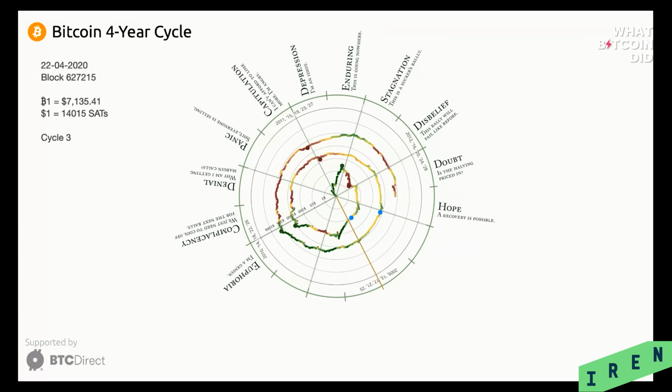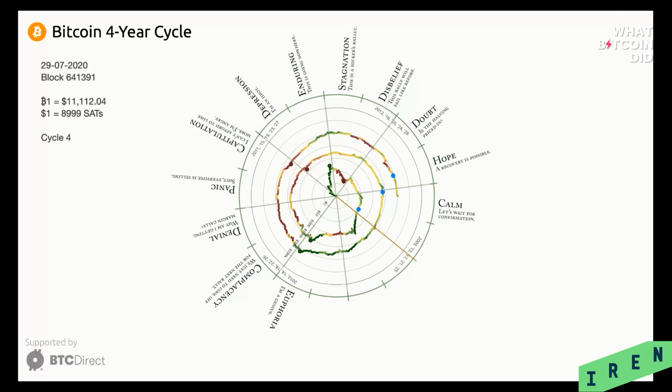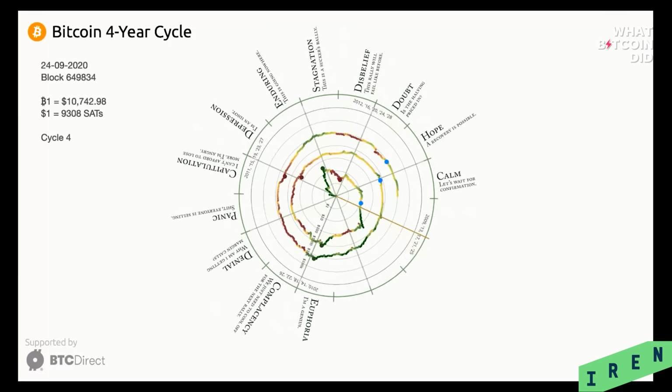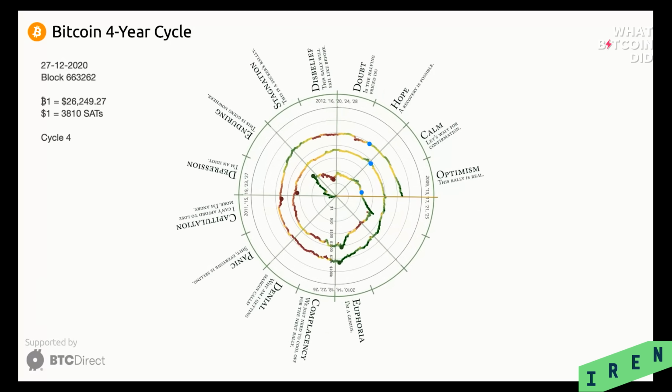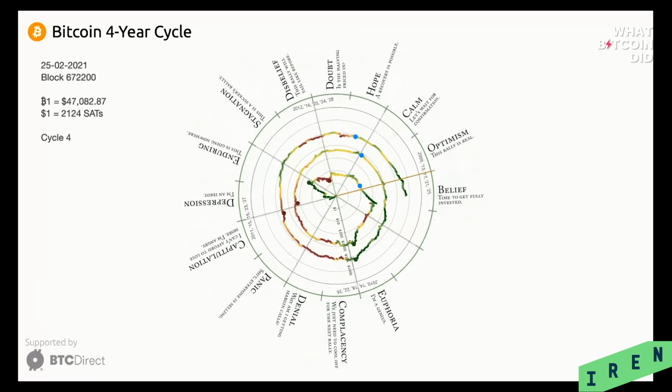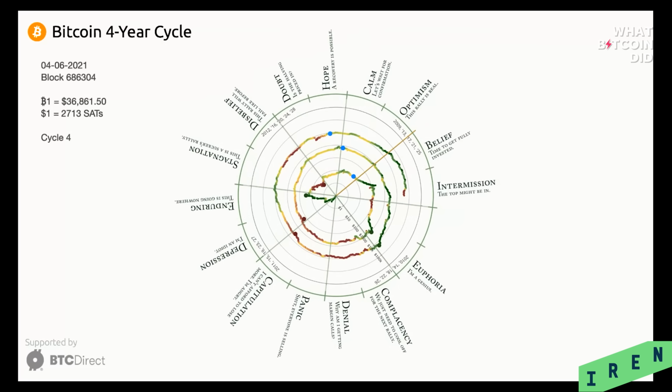For example, those are these coming feelings, and then we actually get this blue dot that is the halving that is going on, and usually we get a calm phase after the halving, but then the optimism really starts coming. And then people start really believing, we get these all-time highs. And often that's followed by an intermission.